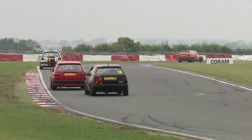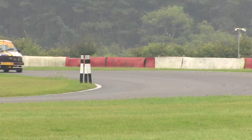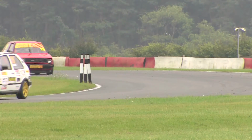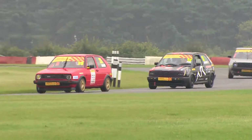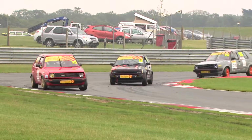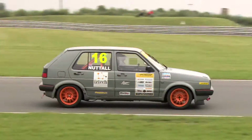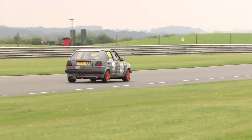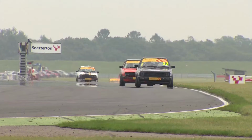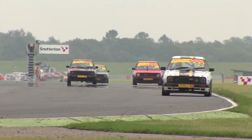So great racing here lower down the field. This is all over 7th position at the moment, and they're all chasing down Chris Bagley up in front of them in the 23 car. Oh, and that's a lot of speed being carried in there by Andrew Warnes. Keeps it all together, but Alex Nuttall in the 8 valve is starting to close in on that gaggle in front as he continues to lead the way.